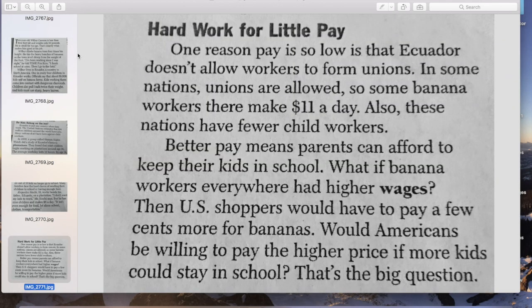The final portion of the article: Hard work for little pay. One reason pay is so low is that Ecuador doesn't allow workers to form unions. In some nations, unions are allowed. So some banana workers there make $11 a day. Also, these nations have fewer child workers. Better pay means parents can afford to keep their kids in school.